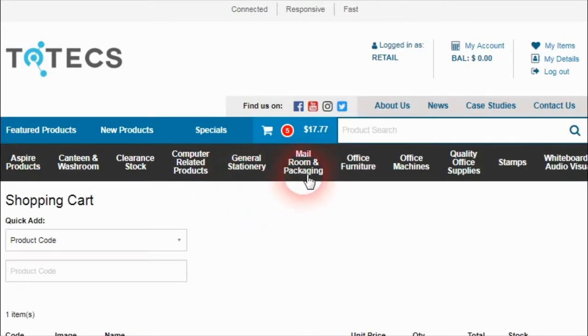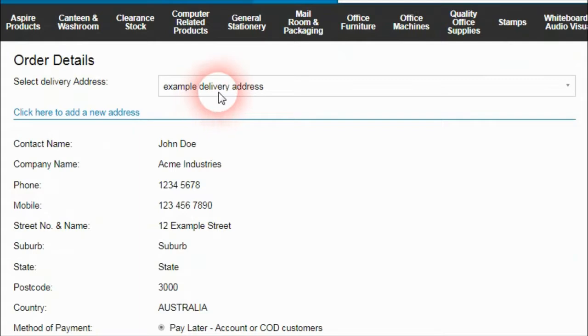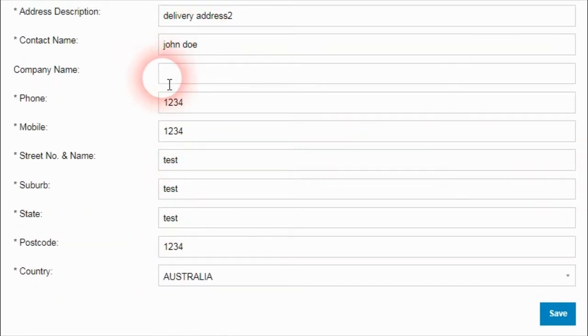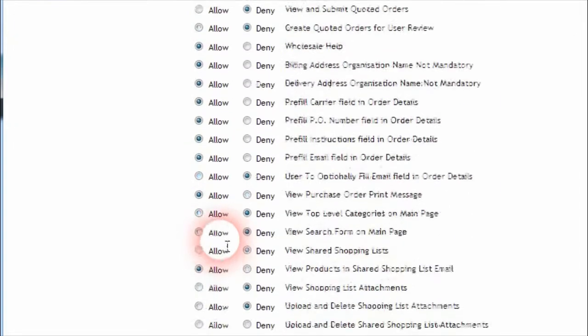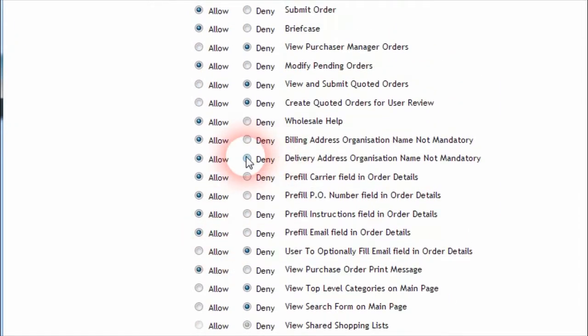When they next go through the order checkout process and want to create a new delivery address, because the facility role that they're assigned to allows them to not have to set the company name, when they click the save button now, the address will happily save. It is recommended that if you want to force businesses, and users ordering on behalf of businesses, then you're going to want to set these permissions to deny. Otherwise, if it's for normal retail users who could be individual users, then you could set that setting to allow, to give the user the option of setting an organization name or not.